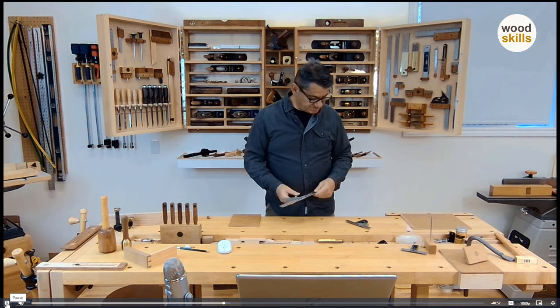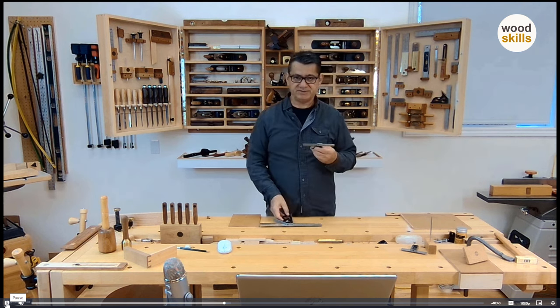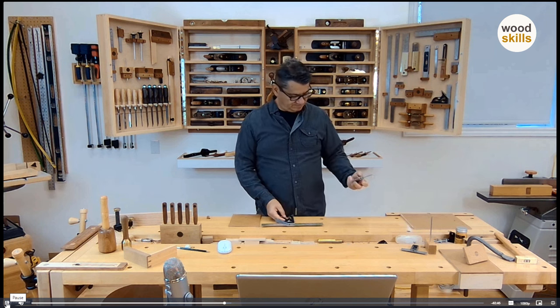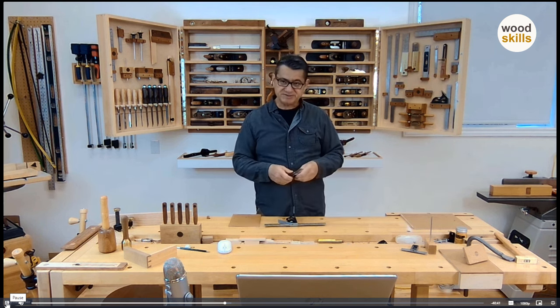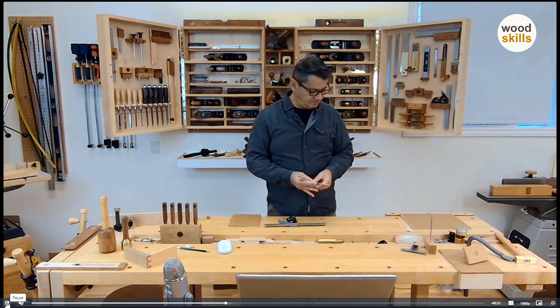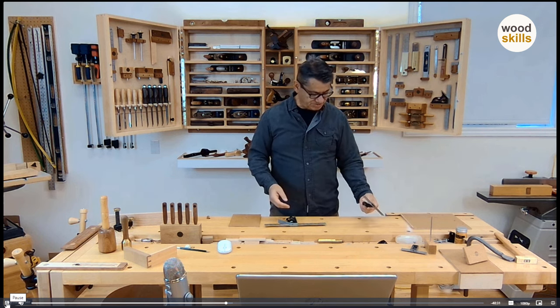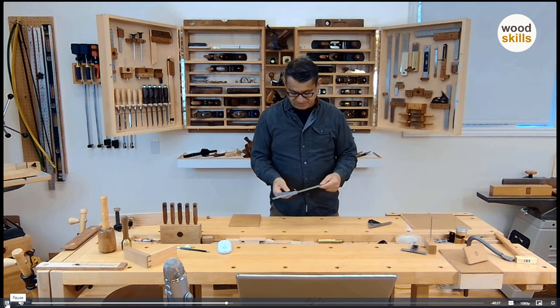Now, you don't necessarily need to buy a Starrett. Starretts are still made in the U.S. and they're super expensive. But for precision, just to give you an idea, when I began my studies in furniture making, some of the instructors would only allow this type of combination square, Starrett, due to its high precision and thick metal. Now, this is a more inexpensive one, but it does the job.